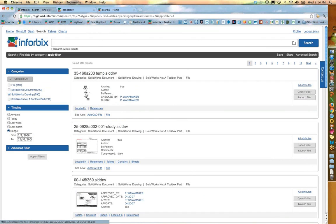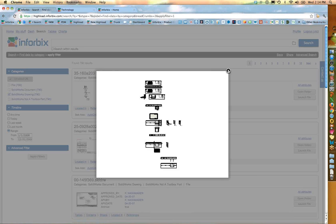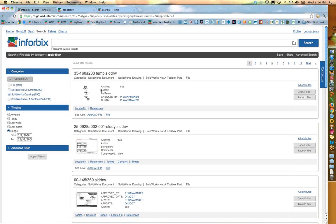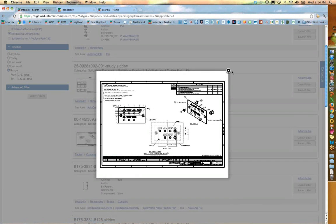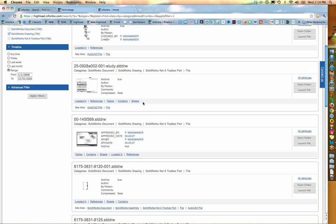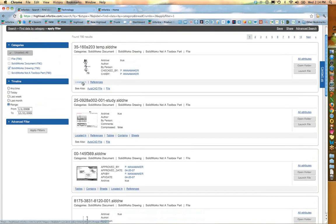First of all, I'm not entirely 100% familiar with every CAD drawing, but I'm assuming this is something relevant, as part of the SolidWorks drawing. I can come down here, and you'll notice that there's a thumbnail view that I can expand. But look at what we also provide. We provide information that is automatically collected and pulled from the SolidWorks drawing, but we also, using what we call Semantic Technology, link or infer relationships to documents that might be related.